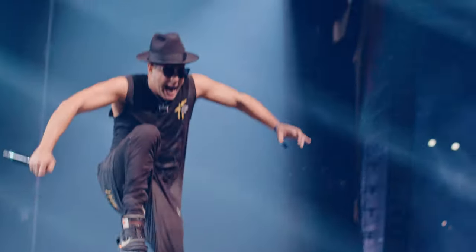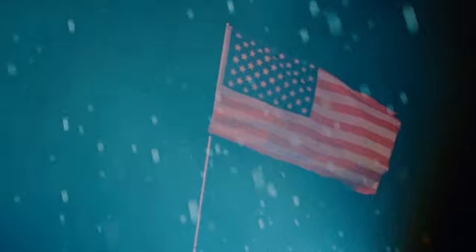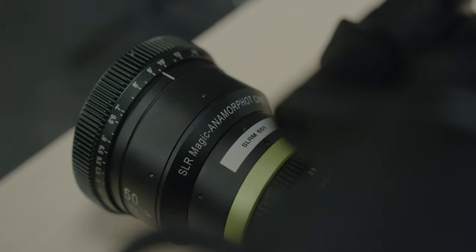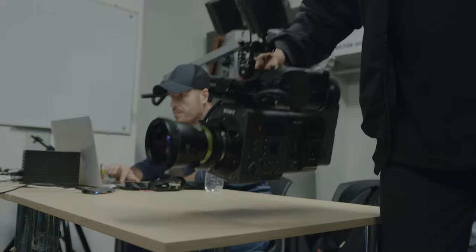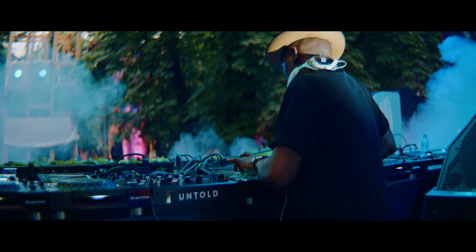Since Sony Venice is the only camera right now that can shoot 6K full frame 4x3 anamorphic mode, I had to put on a full-frame anamorphic lens on it. So we went with the SLR Magic 50mm, which gave us amazing results and a super vintage cinematic look.